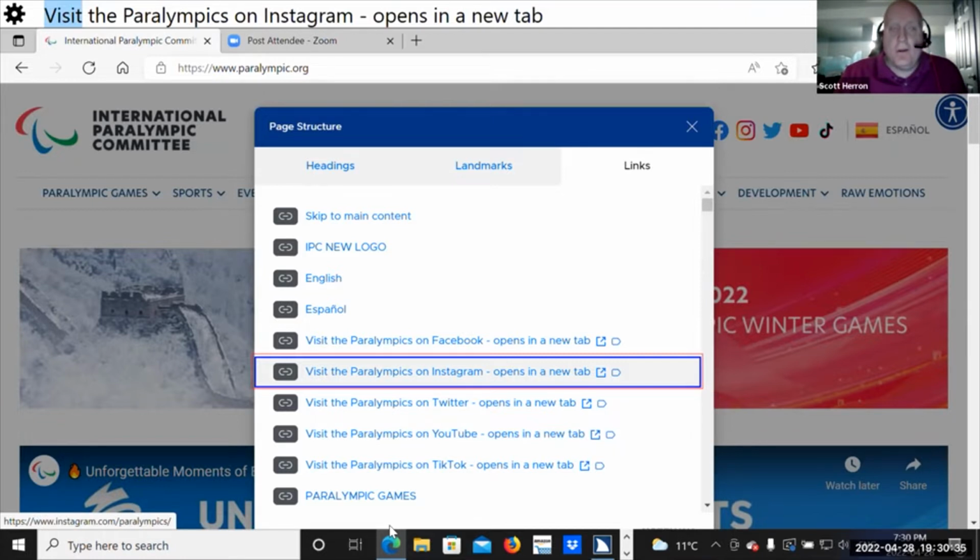So I just stopped for a sec because it's nice that it tells you when you click on these links, it's going to open in a new tab. That's great for any user experience. Otherwise you might think, hey, what's happening here? Why is a new page opening if you didn't know that?